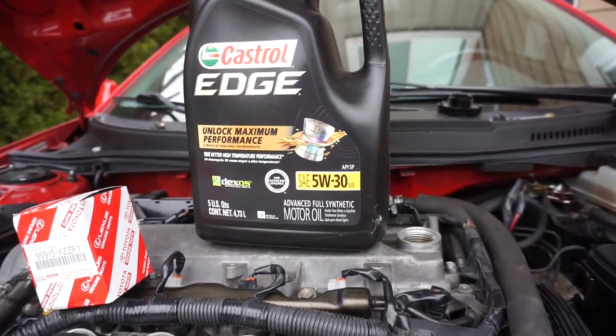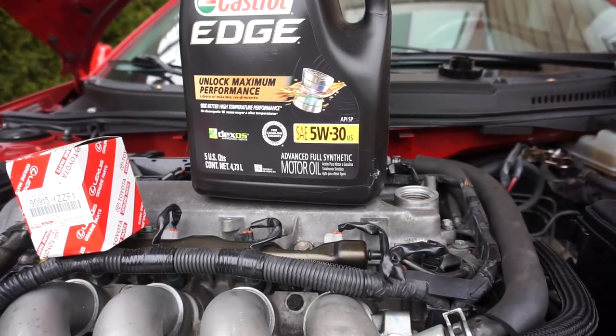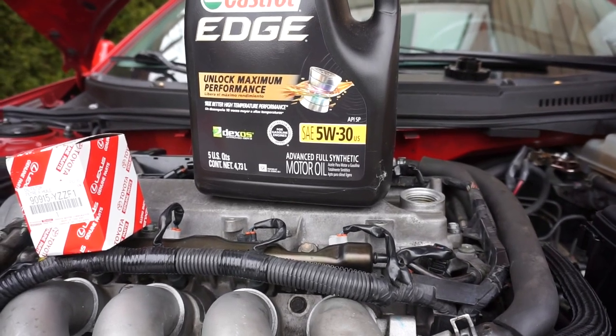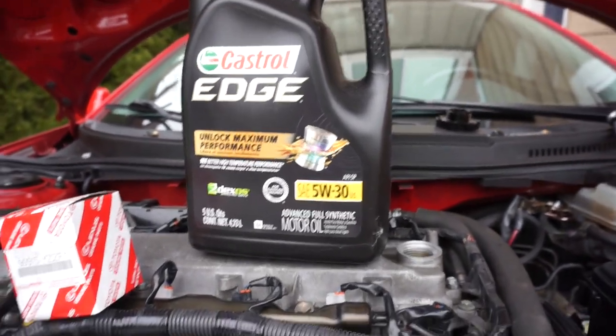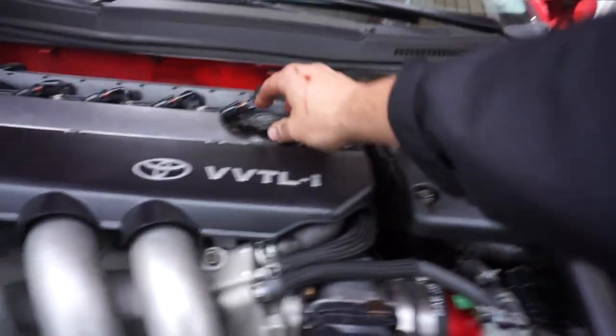You can use, there's a lot of different ones. I think you can use 5W40, I think, and zero weight 40? I can't remember. But you can use a lot of different ones. You can go to Lotus and see that. This is one I use. This works really well. Okay, so fill the 2ZZ back with oil.